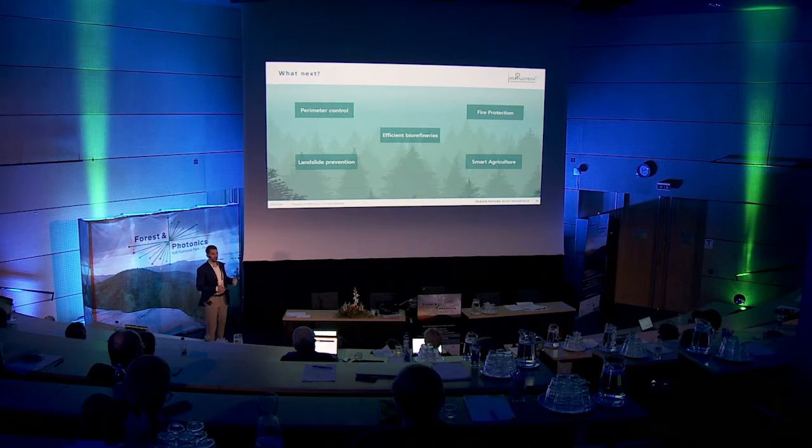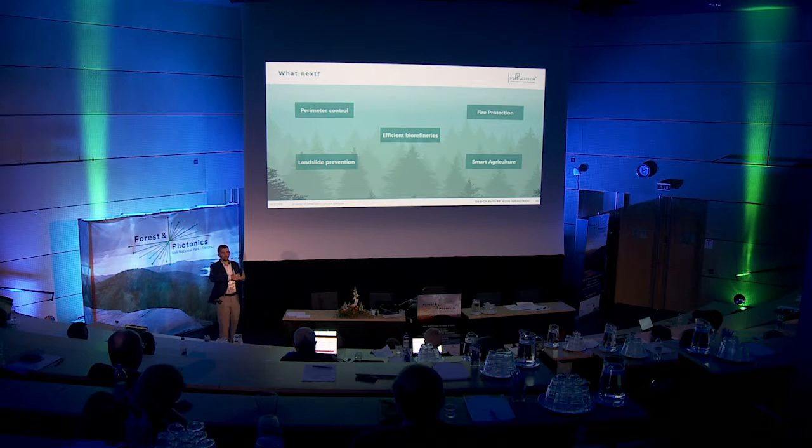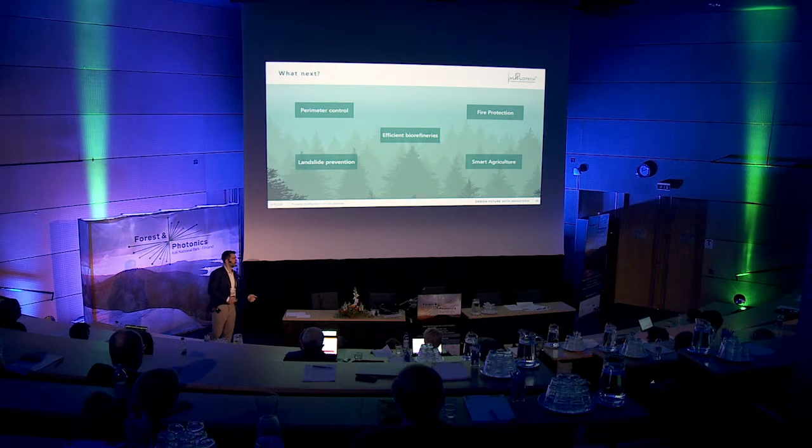They could be used for optimizing biorefineries, so optimizing the process of every part of a biorefinery. They are used already in landslide prevention, so you can deploy a cable of fiber and protect the ground from moving, so you can give early advice. You can also use it for early fire detection, if there are many optical fibers that are already deployed in the ground. And also, why not, turn it into the next level of agriculture, right? To help agriculture make more efficient processes, track temperature, track humidity, and in the end, be more efficient in the way they work.